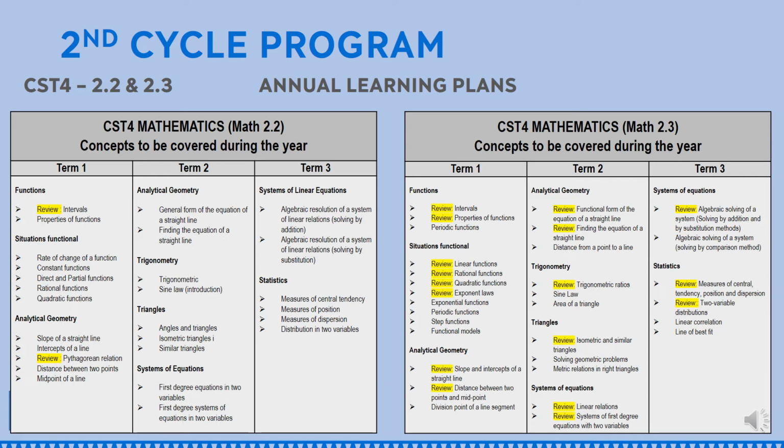To teach this CST4 program over 2 years to levels 2.2 and 2.3 students, let me show you how the concepts have been arranged. We start with intervals and properties of functions, which are taught in level 2.2 and then reviewed in 2.3 simultaneously. Then, while 2.2 students are practicing their newly acquired knowledge, 2.3 students will learn about periodic functions.